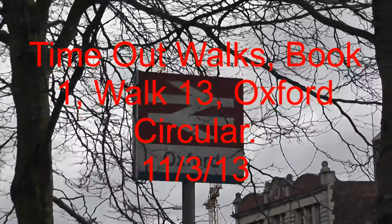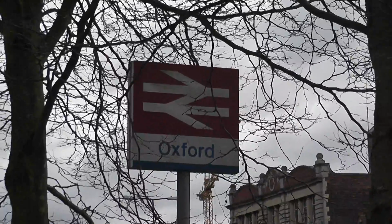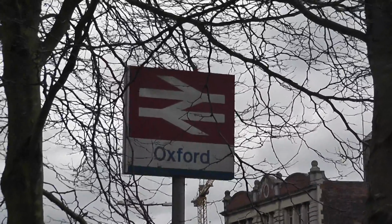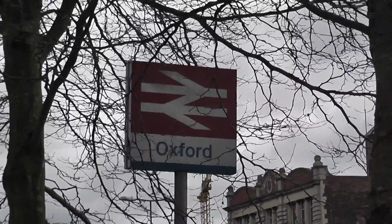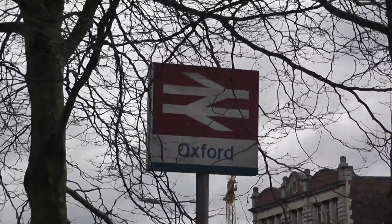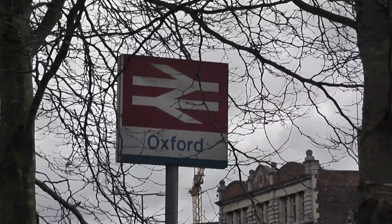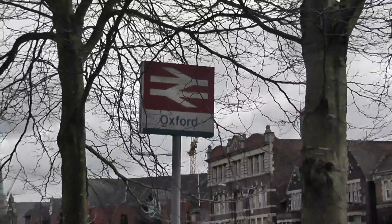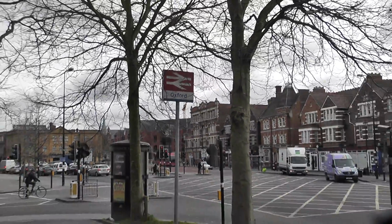Monday, March the 11th, 2013, and it's a very cold and blustery day. Strong northeasterly. Come to Oxford for today's walk. As you can see, the wind's strong enough to move this camera. Doing the Oxford Circular, which is Book 1, Walk 13.